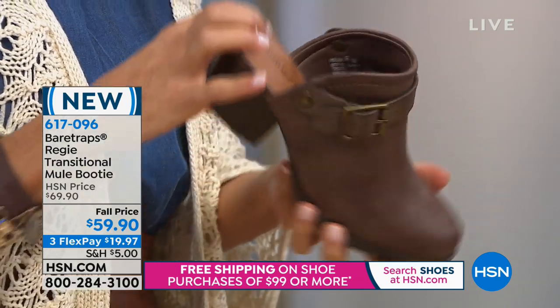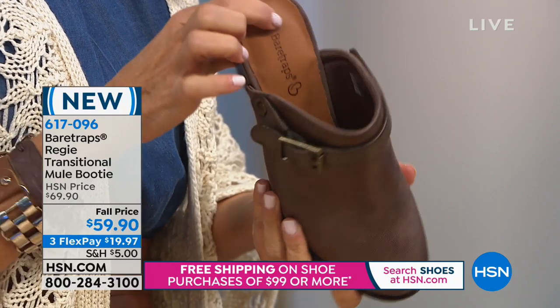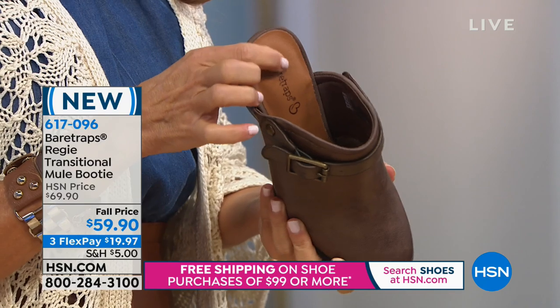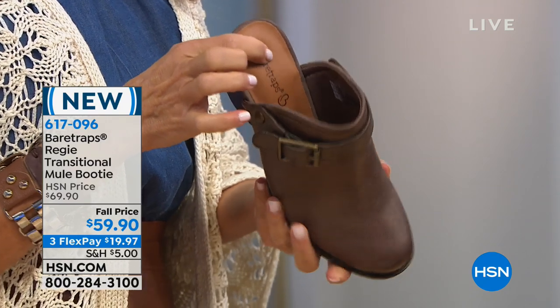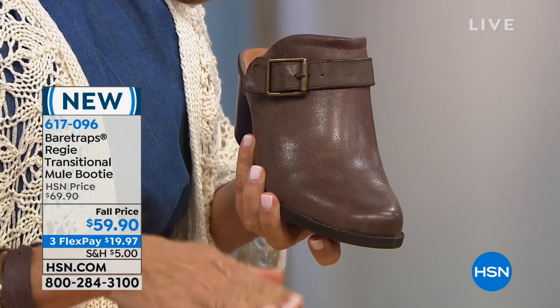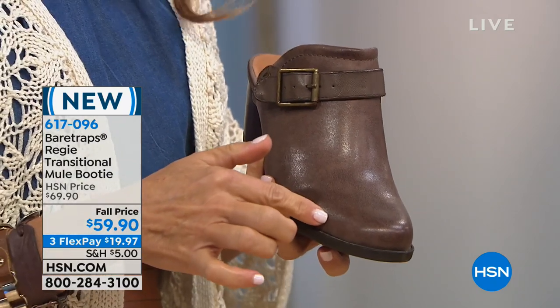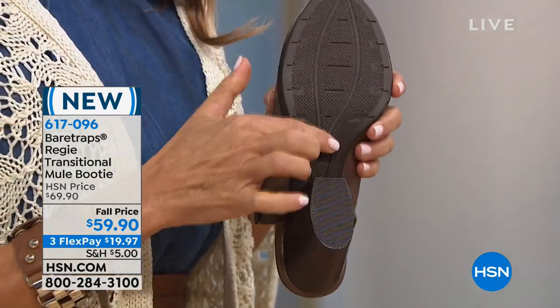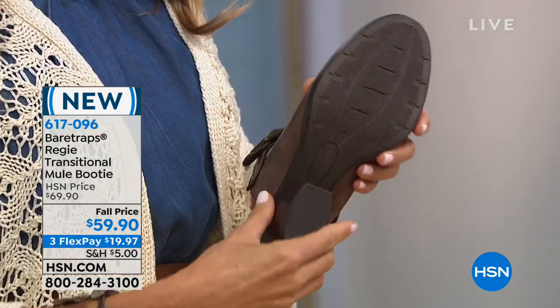It has that rebound technology. So when you're walking, you actually feel like you're on a little tiny trampoline. And I'm telling you, I literally had these shoes on all day long and my feet did not bother me. It has a nice wide toe box, round toe. All of my toes actually sit on the bottom of the leather, so it's not uncomfortable. It feels great. And then you have slip resistance under here. You have a great tread. So this shoe is amazing.